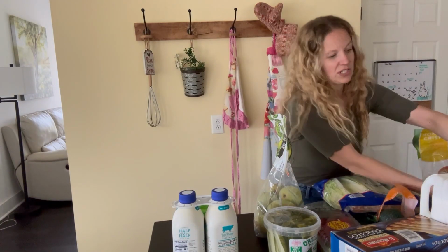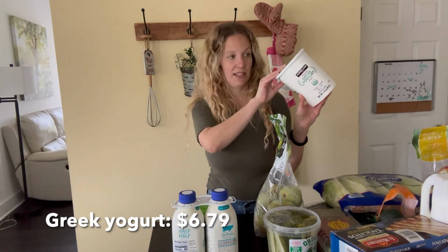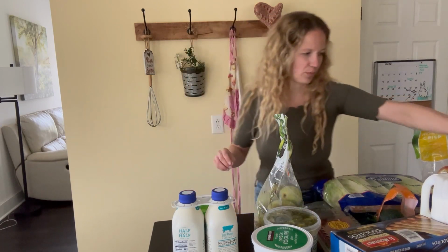All right guys, next we're gonna talk dairy. So this Greek yogurt, this Kirkland's brand, I always get this. It's kind of bitter, but it's good. I would just mix a little bit of honey in there if I want it to be sweeter. I usually mix it with some granola too. I love the Jessica's granola, that's my favorite. And then I'll do some blueberries or strawberries with it for breakfast.